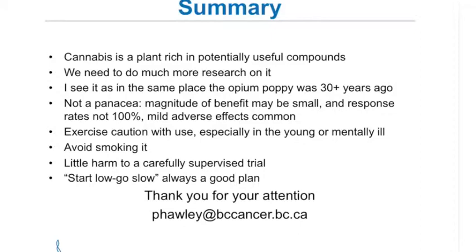Of course, there's a lot of song and dance about it at the moment, but I really don't see that this is going to be a panacea. There may be many treatments which have a small benefit, sometimes maybe a large benefit, but it's never going to be anything which everybody responds to, and I think that mild adverse effects are certainly common right now and are probably going to continue to be common with the products that we develop in the future. And though there is widespread recreational use, I think we're going to become more familiar with the actual toxic effects of widespread cannabis use, especially in recreational purposes, and especially in the young and mentally ill.